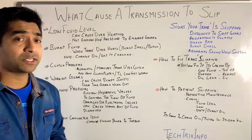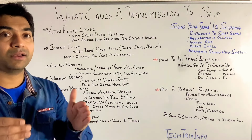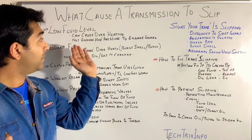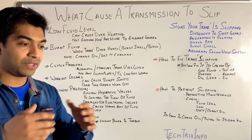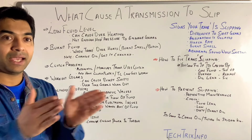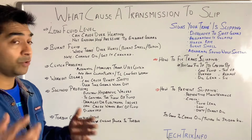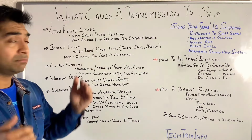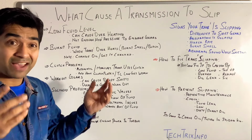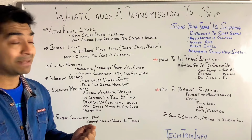What causes the transmission to slip? Low fluid level. When you service your vehicle regularly at your dealership, that's looked after, because at regular intervals you take it to the dealership, they look into it, top up the oil and get things sorted for you. But if you're not servicing your vehicle regularly, or you are servicing it yourself and you miss something, the fluid level can go down. If you have a leak, the fluid level can go down. That can result in transmission slippage.